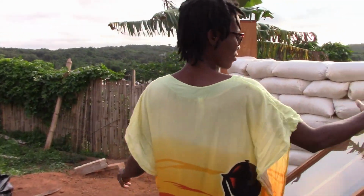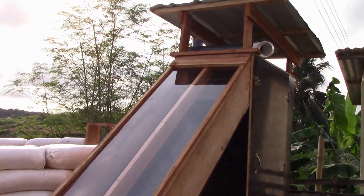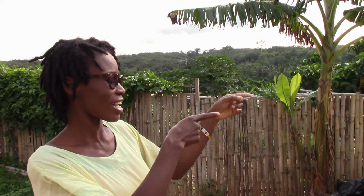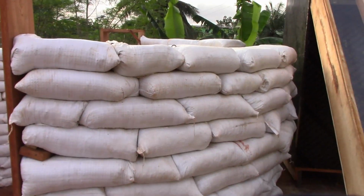Okay, here goes a second solar dehydrator that was built about a week ago. And this is an airbag building. That's an airbag seed bank we are currently working on. I can't wait for it to finish.